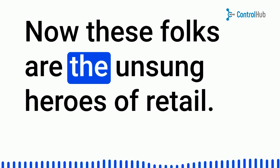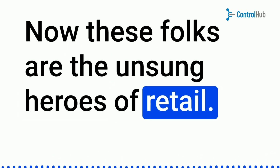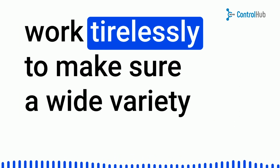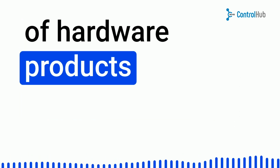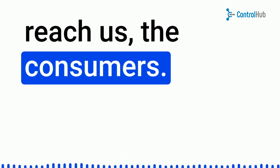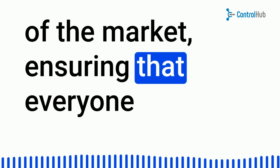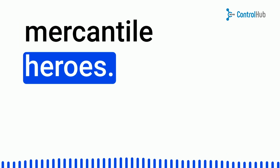Next on our list, we have mercantile purchasing. Now, these folks are the unsung heroes of retail. Agents, wholesalers, and retailers work tirelessly to make sure a wide variety of hardware products reach us, the consumers. They are the connectors, the middlemen of the market, ensuring that everyone has access to the latest and greatest gadgets. So, a big shout out to our mercantile heroes.